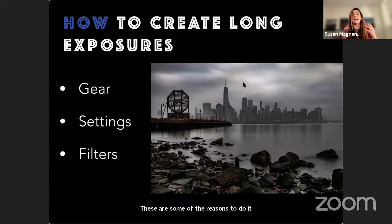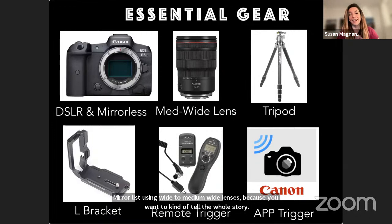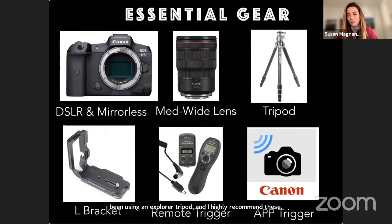Next, we're going to discuss how to create long exposures. We're going to talk about gear, settings, and filters. So first, let's talk about gear. I recommend using a DSLR or a mirrorless, using wide to medium wide lenses because you want to tell the whole story. I've been using an Explorer tripod and I highly recommend these. They're durable because I'm kind of aggressive with my equipment. They're sturdy and they're portable, so I bring them on all my adventures. So check out the Explorer tripod.